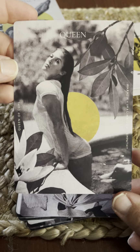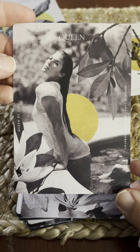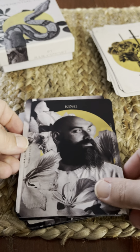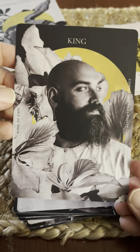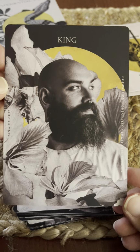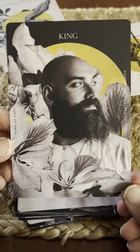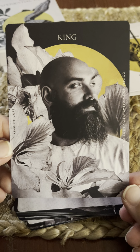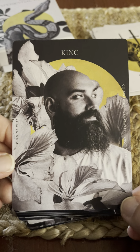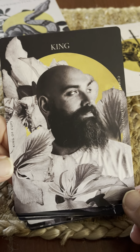Love that she's just all in the pool. She's so comfortable in her element. That's definitely great to see for a Queen of Cups. And then our King. I like this image because it feels, you know, he looks like he would be rough and tumble or a biker guy, but he probably actually has the biggest, softest heart. So a little nod to kind of don't judge a book by its cover type of thing. So I like that.